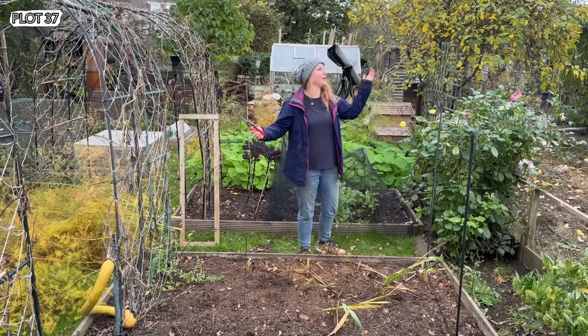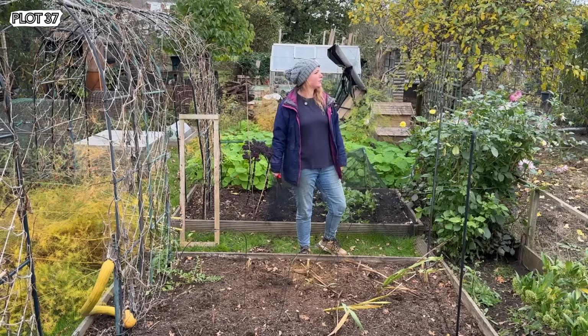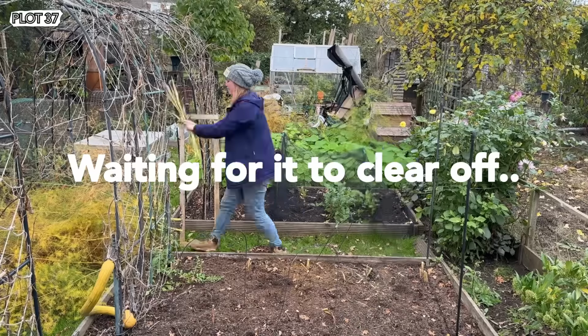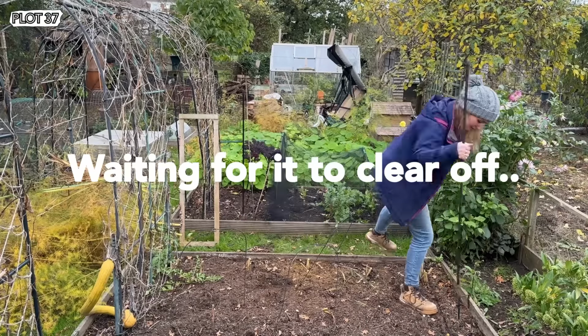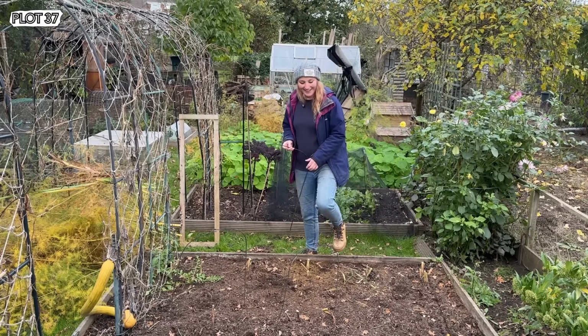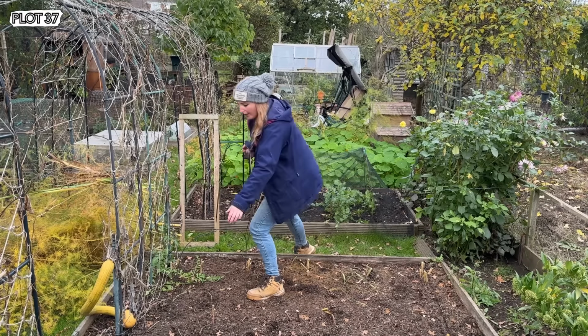We've got more helicopters. What's going on at the moment? That's one of those big double ones, you know, with the two rotors. Right, now that's gone. Yeah, we seem to have loads of military activity around here at the moment. I don't know what's going on.